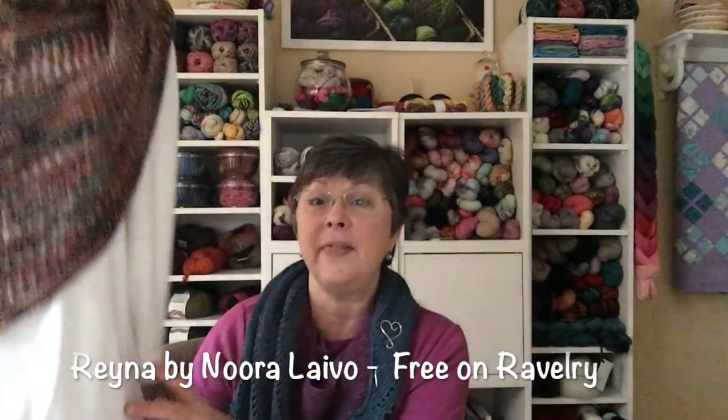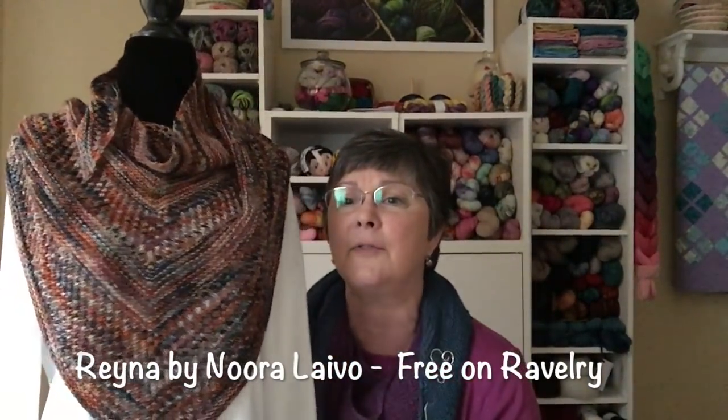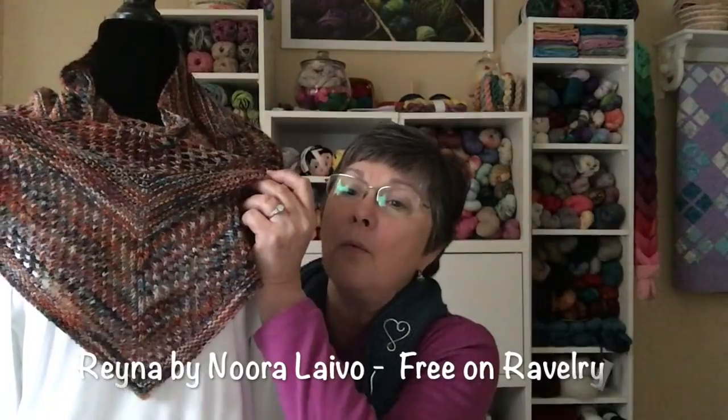This is the Reyna shawl, R-E-Y-N-A, and this shawl has been knit so many times on Ravelry. I think it's a free pattern. It is a really fun, easy pattern. I would say if you're doing it, put a stitch marker on either side of the center spine, that really helped me stop making little mistakes. This is done in Woolen Vine yarn in the Outlander colorway. So this is the Reyna, R-E-Y-N-A shawl.